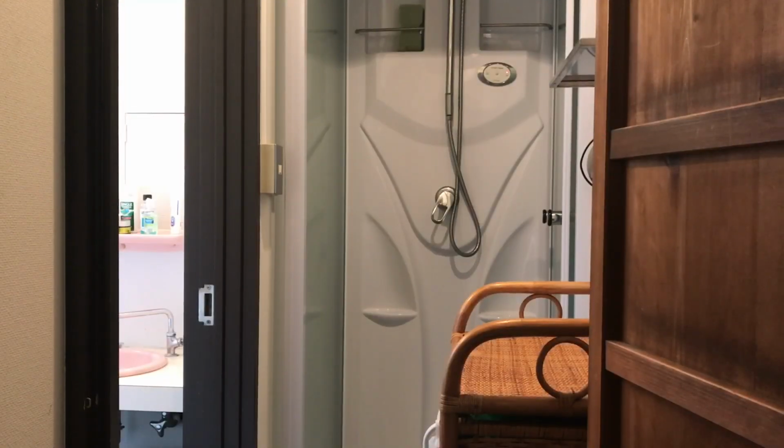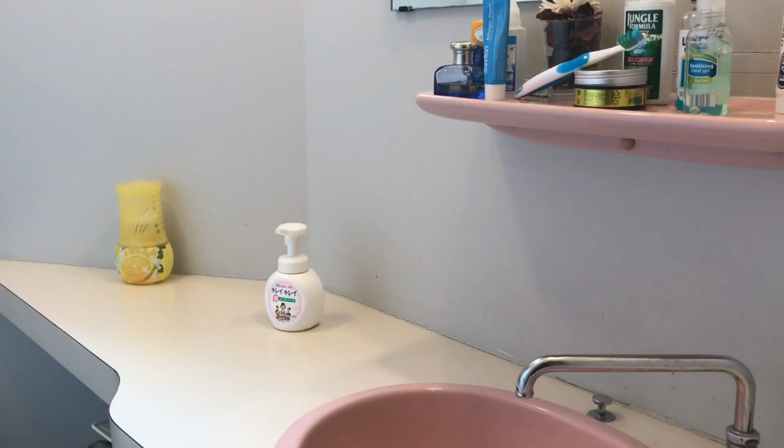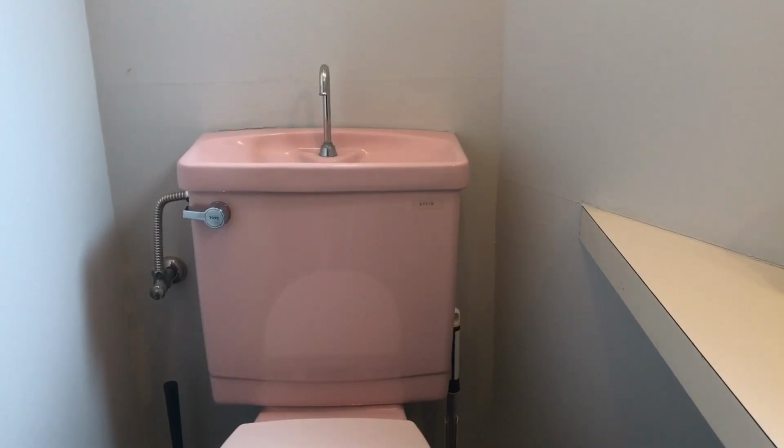Now normally I wouldn't bother sharing with you the bathroom because it's a bathroom. But it's a little bit quirky here in Japan. So as you can see, as you come through the door into the bathroom area, you've got a large standing shower. And as you can see, we're going with pink in this bathroom. I've got all of my bits and pieces on the shelf there. But it's this that I wanted to share with you. At the top of the toilet is a sink. Now I've never ever seen anything like this before. I'm assuming it's so that once you've been to the toilet, you can wash your hands, I guess. Let me know down in the comments.